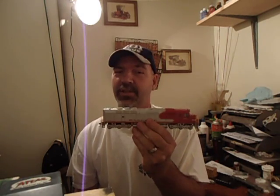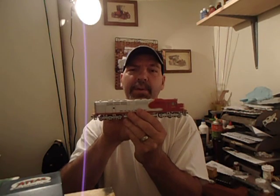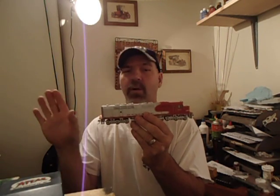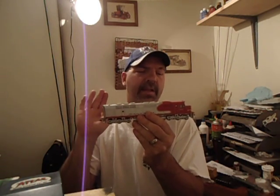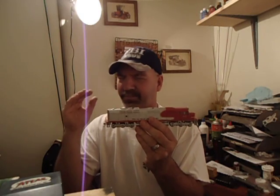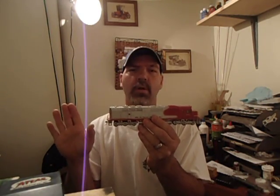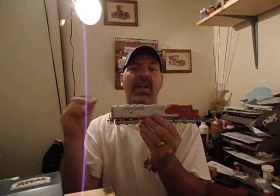The engine itself weighs a good, I bet you it weighs a good 2 pounds. It's a beautiful engine. The detail is crisp. The way it runs is perfect. It runs absolutely excellent. And when you put it on the track and it pulls, we'll say 20 cars in a manifest, loaded down to the gills, the train has no problem pulling all of them. And it takes off like a rocket when you hit the throttle.